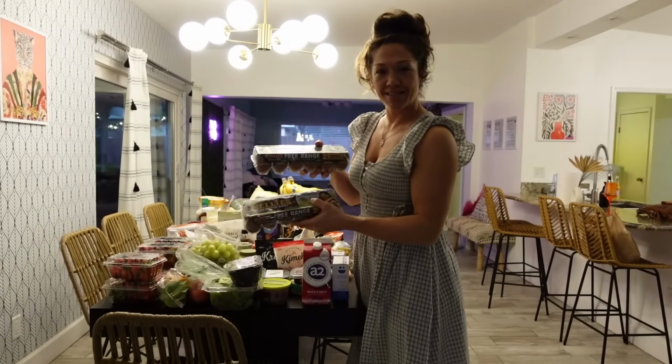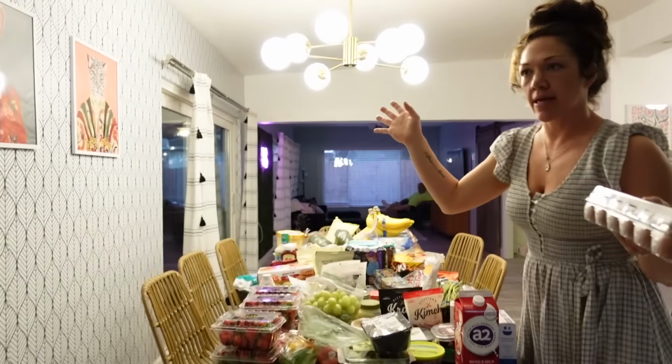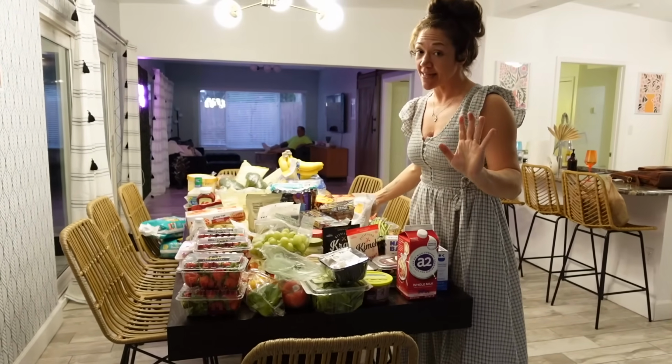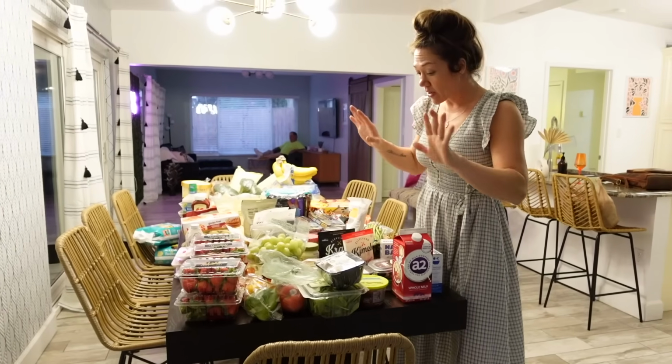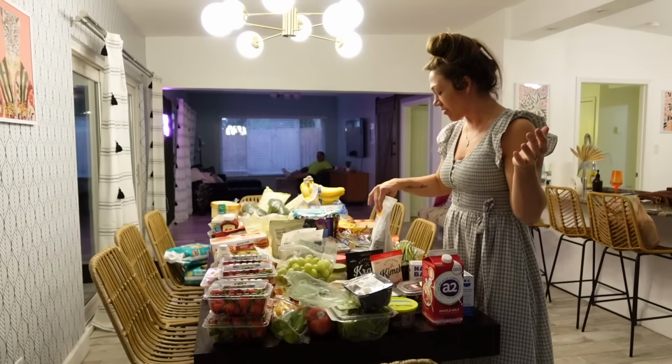I got 4 dozen eggs. I actually had 5 dozen in my cart, but that was the point my husband met up with me with his cart, and he said that was too much and I needed to put some back. I said, I don't think it is, but you know what? We'll go with that and we'll see who's right. So we're gonna see if we end up running out of eggs here.